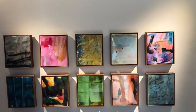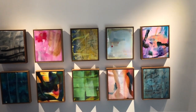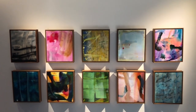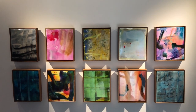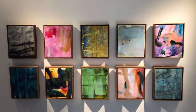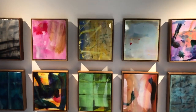And it was not what he anticipated. He did not expect the colors to turn out so rich and vibrant. It's way more than what he had thought it would be. And so these works are acrylic on canvas. And let's take a closer look at the details.